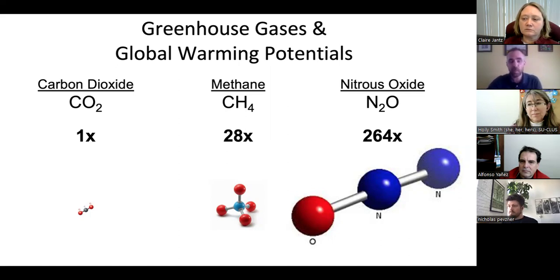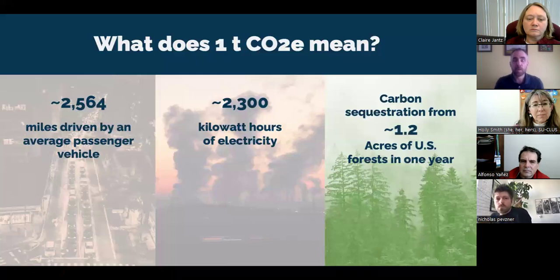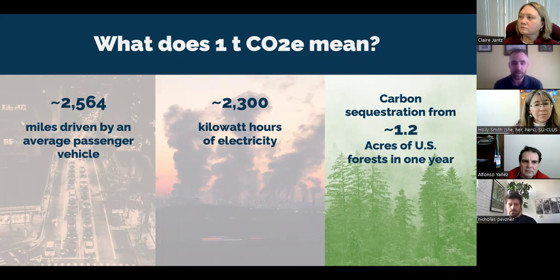So this is just a helpful way to put things on a common unit of measurement, but there are some important nuances there, and I'll come back to that later in the presentation. We try and think about, particularly with agriculture, managing methane and nitrous oxide separately. So we commonly report greenhouse gas inventories and greenhouse gas pollution in units of carbon dioxide equivalents, typically talking about metric tons.